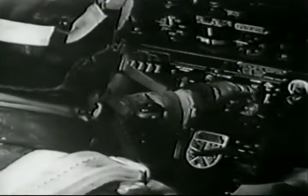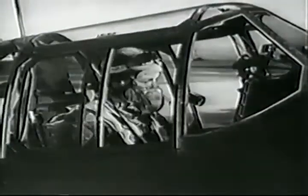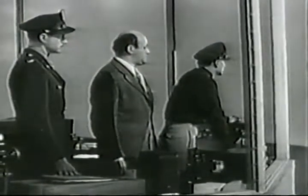Instruments, okay. Switches on main panel, okay. Checking oxygen gauge. Switches right panel, okay. Gas tanks, full. Running up engine, checking mags.